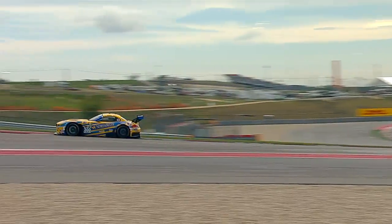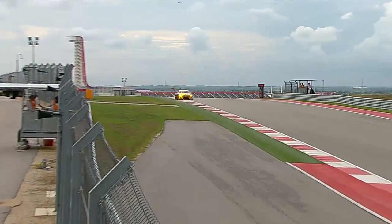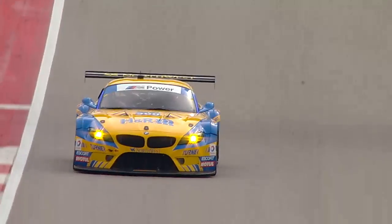No, not at all, and that's a good point. The GTLM cars run on the ACO Le Mans regs, which require equipment in the car to keep that temperature at a certain rate. The other classes don't necessarily deal with that.